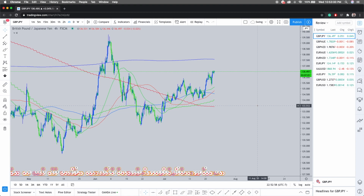So here's GJ. Here's the British Pound Japanese Yen. And if you are new to the channel, by the way, I really only trade these 6 pairs. So I will probably be disappointing some people. I will not be talking about the Australian dollar, Swiss franc, or whatever other pairs you guys trade. I really only focus on these 6.